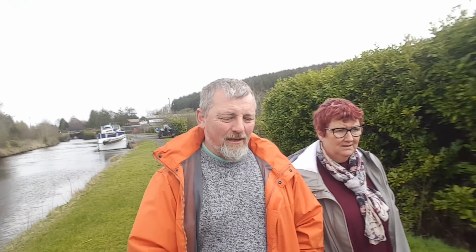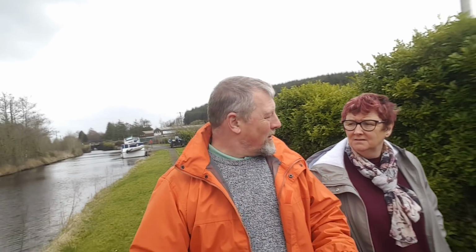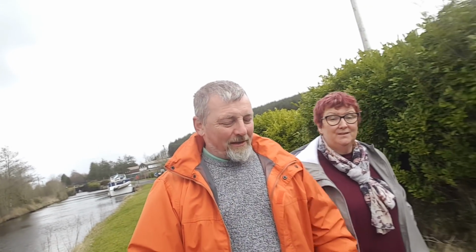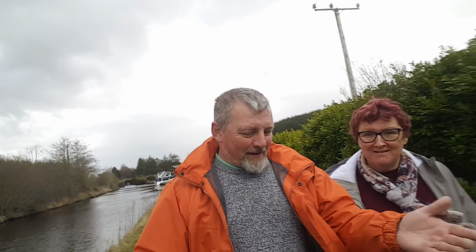Then we had one lock where we had an awful lot of water flowing across the canal. That was exceptional. It was only because we've had so much rain over the past few days. But it made getting into the lock just impossible. It also kind of threw me because I never thought of dropping you off. And the two of us ended up in the lock, and we couldn't really get back out. And we'd no ladder to get up.